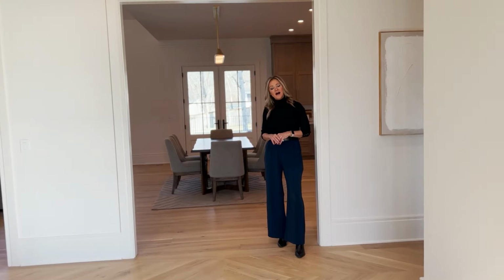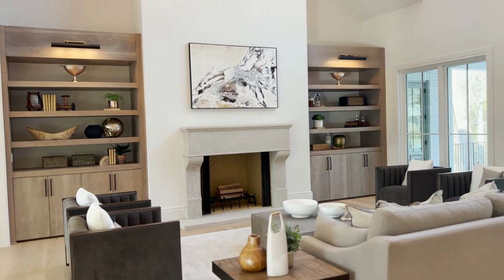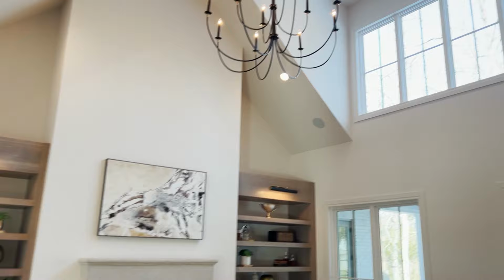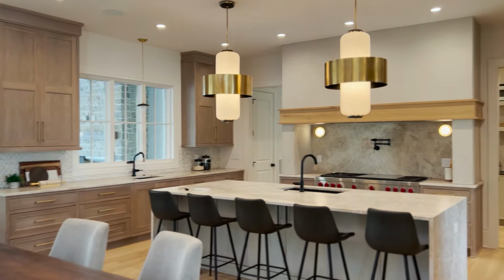This is a one-of-a-kind $4.3 million home in the heart of Nashville, Tennessee. Take a look at this beautiful home. One of the many things that we love about it is from the entrance, you can see almost every single space on the entire first floor. We also love the custom finishes. It is out of sight. I cannot wait to show you this.